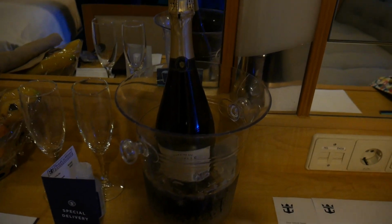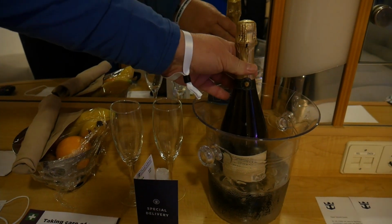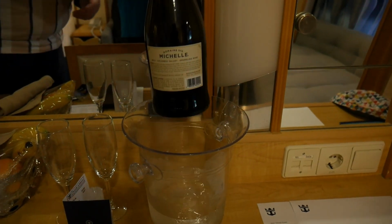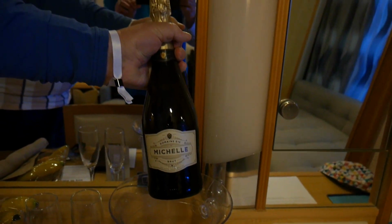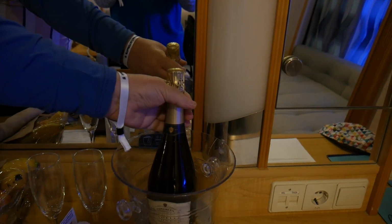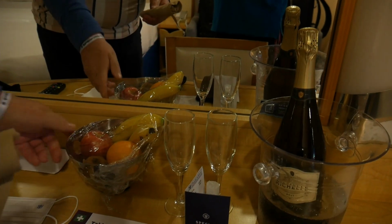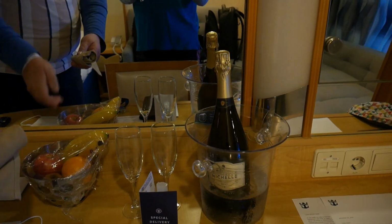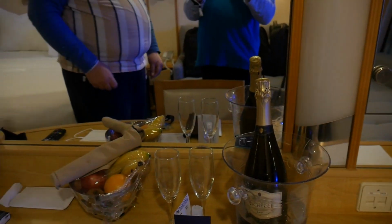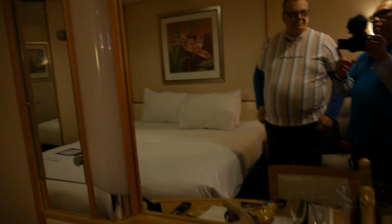And when we got here, this is our little gift from AAA, where we booked all our cruises, and a little fruit basket for us. That's nice of them. Thank you, Mark.